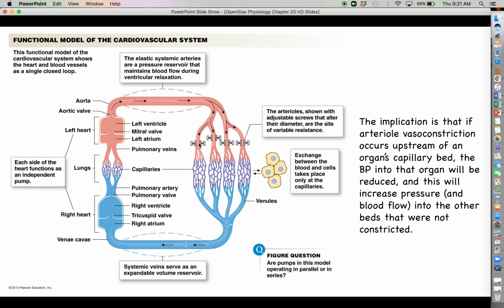So if you look at the leftmost arteriole, if we were to tighten that screw, blood can no longer flow through this capillary bed, but that blood that otherwise would be moving through there still has to go somewhere, so it is instead going to be diverted to these other three locations instead. So you can appreciate why it would be better to vasodilate and vasoconstrict the arterioles rather than the arteries, which are far upstream. If we do that, we run the risk of restricting blood flow to all four locations rather than just one of them.